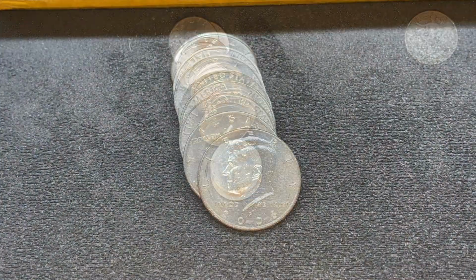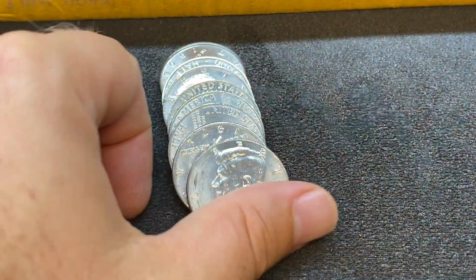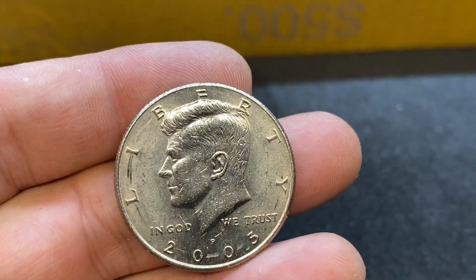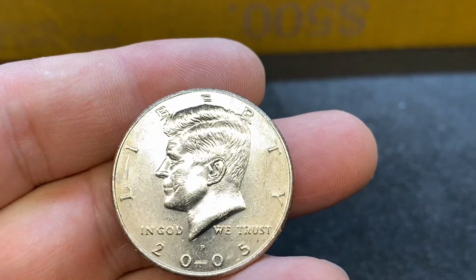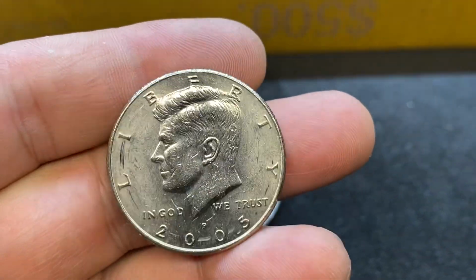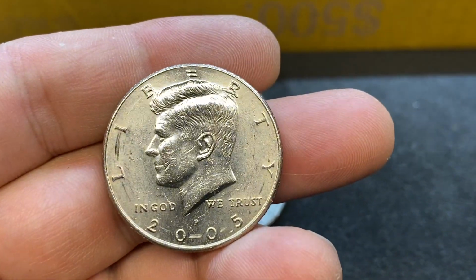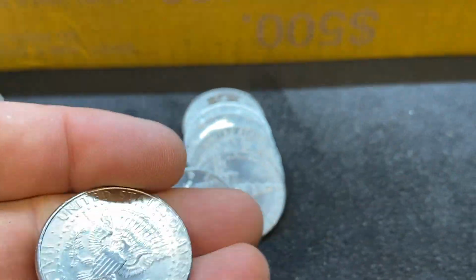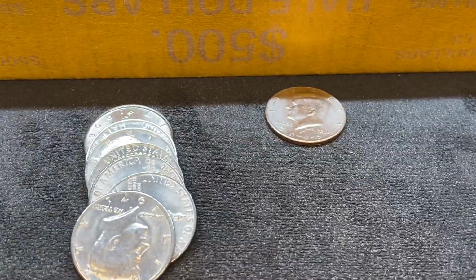Stay tuned. So we are still here in roll number one, and I wanted to stop because we've got another find. Obviously not near as cool as a 1945 Walking Liberty, which it is a D. I checked it under the scope. We have a slight ring of death 2005 Philadelphia NIFC. So we'll put that up here on the board. So roll number one, we've got silver, we've got NIFCs.